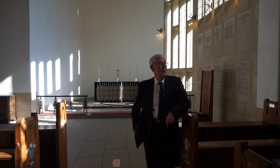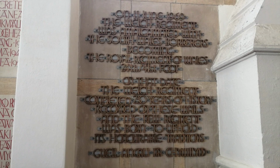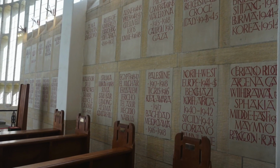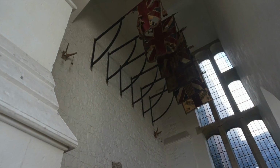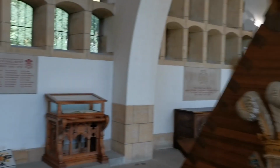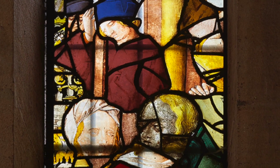We're now standing in the David Chapel of Llandaff Cathedral, also known as the Royal Welsh Chapel. This was built in the early years of the 1950s as part of the post-war restoration of the cathedral, but it was paid for by the Welsh Regiment, which was the Cardiff Regiment, and is a memorial to the Welsh Regiment. So you will see its emblem all over the place. And in addition, we have the battle honours of the Welsh Regiment, some of the colours of the Welsh Regiment. But particularly interesting, the stained glass window over there, which is the oldest stained glass in the cathedral, dating from the end of the 15th, early 16th century.